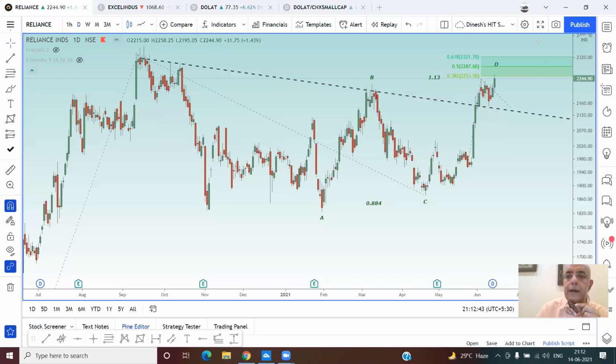retest the trend line on the move down from somewhere here all the way, retest this trend line at 2120. This full block zone out here, the 2150 to 2220 zone, could be tested from here to complete this because of this slanting channel breakout that it had given earlier in the month of June. So from this zone of 2285 round zone, it could do that.